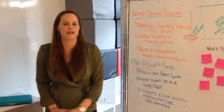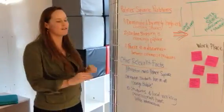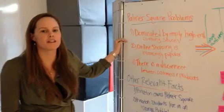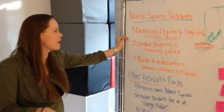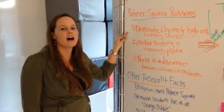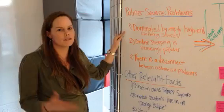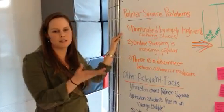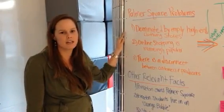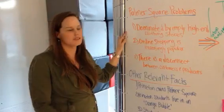Okay, this is my Palmer Square new shopping experience project. First, I'm going to start out with some observations that I made about the current shopping at Palmer Square. It is highly dominated by high-end clothing stores, and a lot of these are empty. Just experiencing it right now, I know the weather's bad, but in general, throughout my 4 years here, it's never been very crowded or happening in those stores over there.